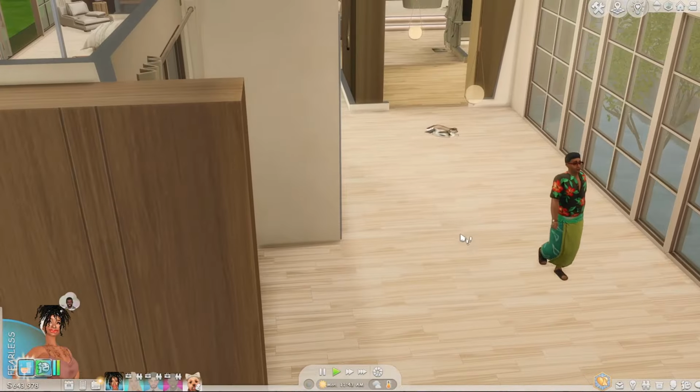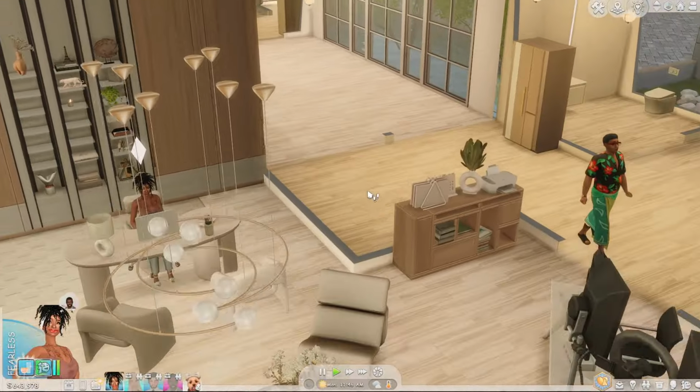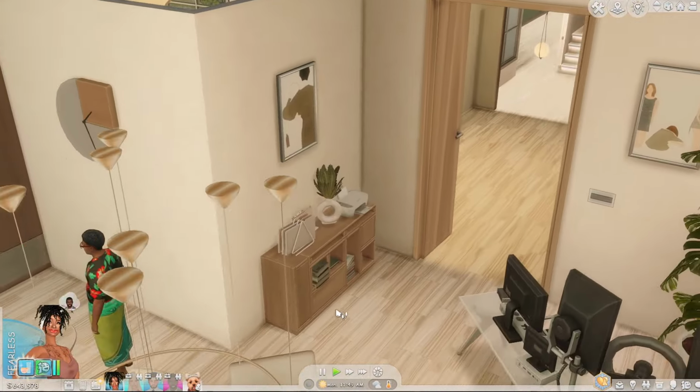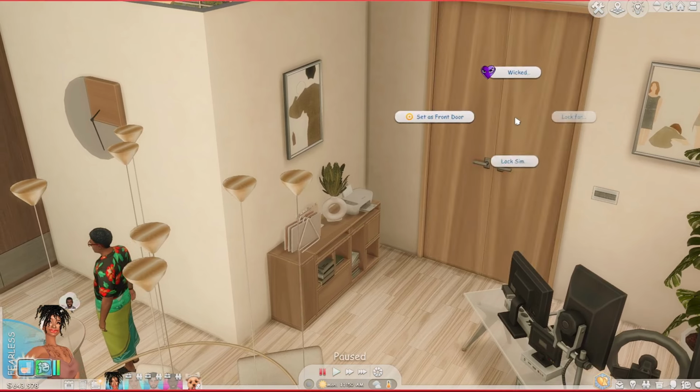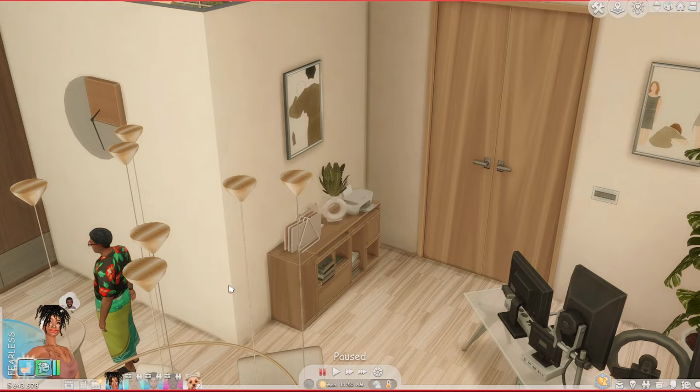And to keep them from walking all around her house, when she called them to the office, she locked her office door, y'all, because they like to walk around her house and she don't want that. And so we locked this door. I lock it for everyone but household members.